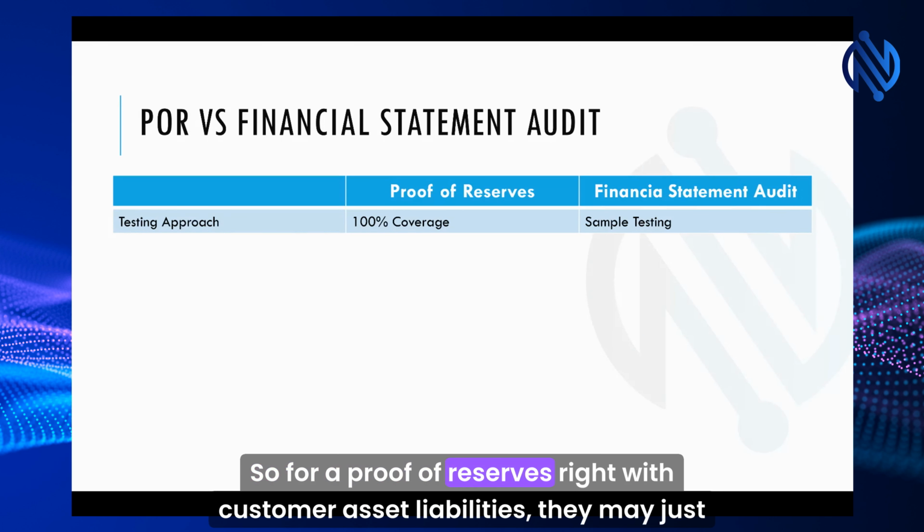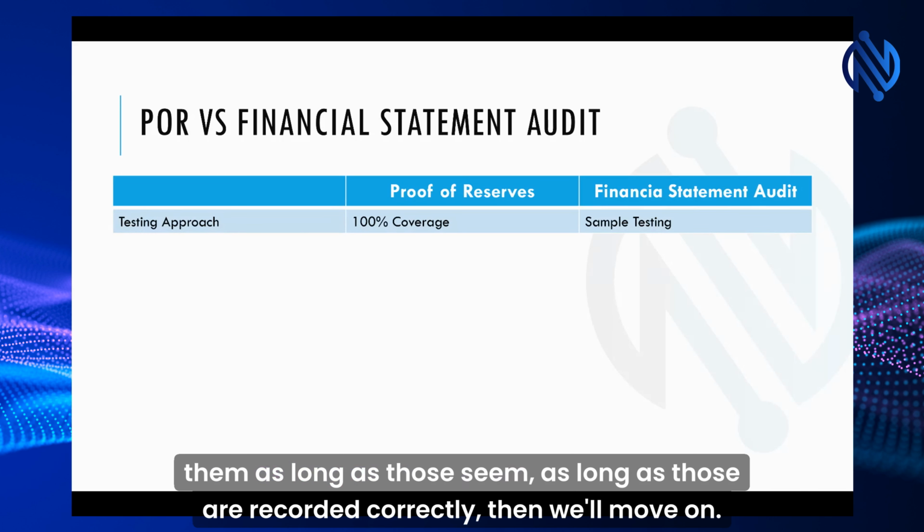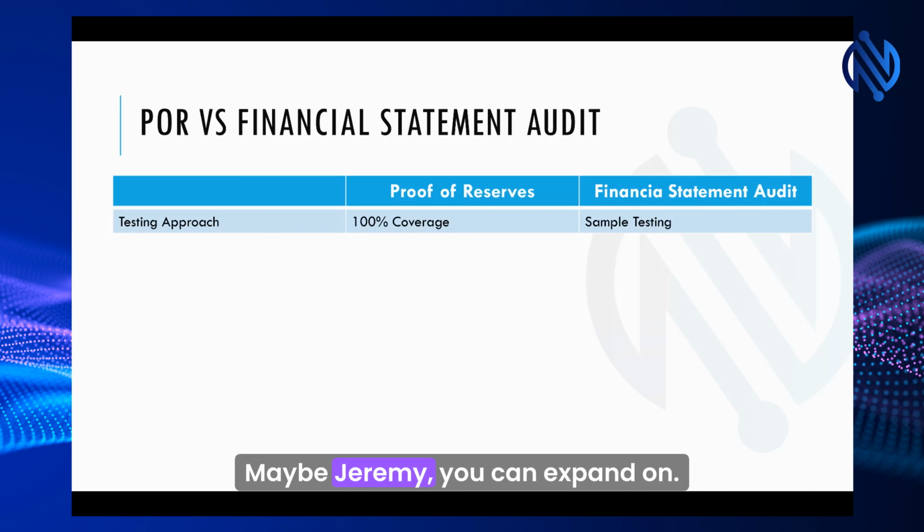So for a proof of reserves, with customer asset liabilities, they may just say, all right, you've got customer assets on the balance sheet. We'll test a number of them, and as long as those are recorded correctly, we'll move on. Versus the proof of reserves, which is generally 100% of that. Maybe Jeremy, you can expand on that approach.